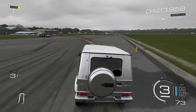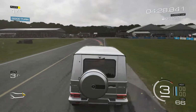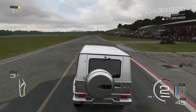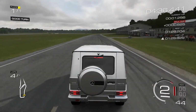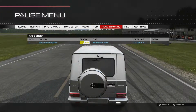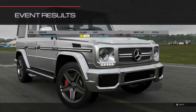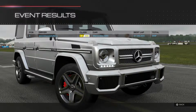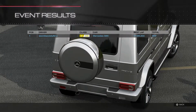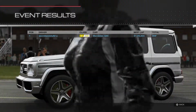Even though it does have all that power, you can rarely get on it fully unless you're in a straight line. Because half the time around a corner you're trying to lift off, you're having to brake just because of its bad handling. But yeah, 1 minute 29.204, which, if I have a look at the previous lap times so far, is ahead of the Dodge Challenger, the GMC Vandura, the Volkswagen Beetle, the Ford F-150 and the Ford Deluxe. So yeah, that's pretty quick.